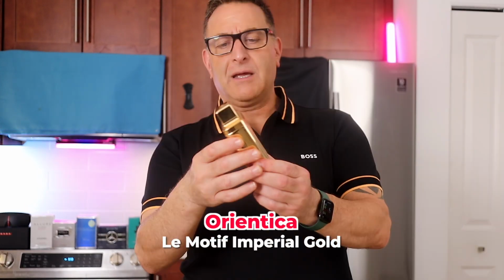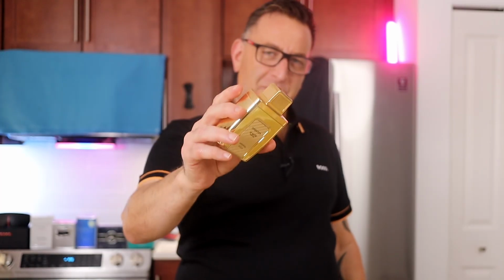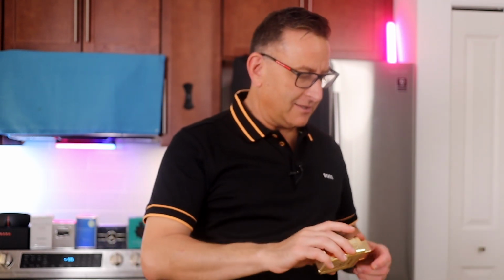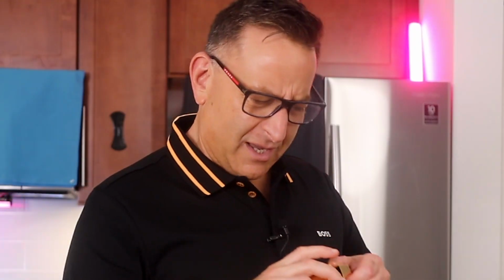How about this one? Le Motif by Orientica, Imperial Gold. I found this fragrance and I sprayed it and I got this beautiful powdery dry down of citrus, violet, and amber and sandalwood, and it reminded me just of something called Creed Silver Mountain Water. Oh yeah, it smells really good.